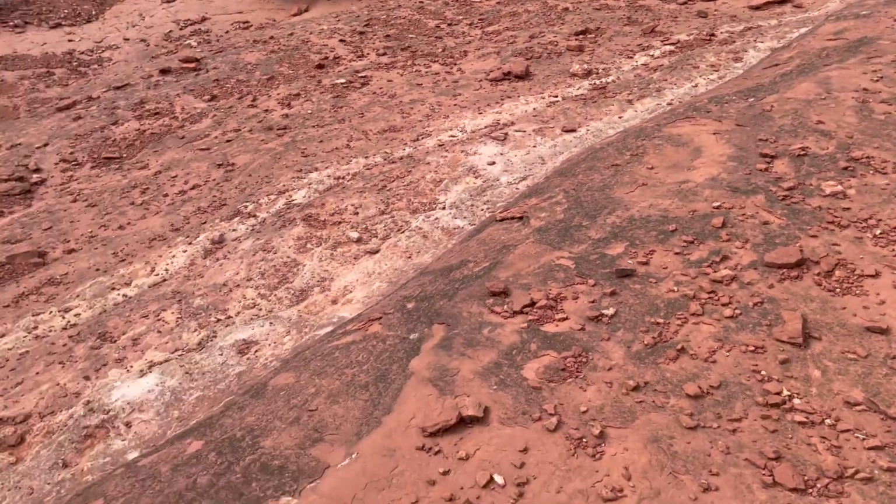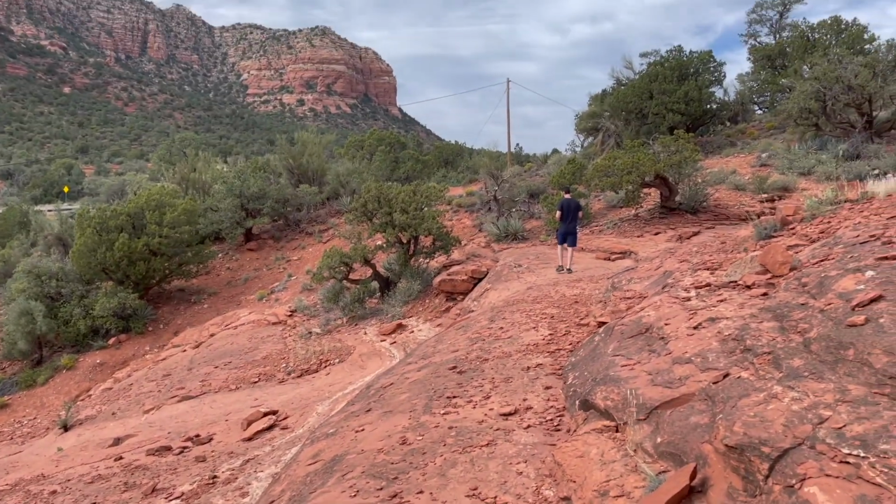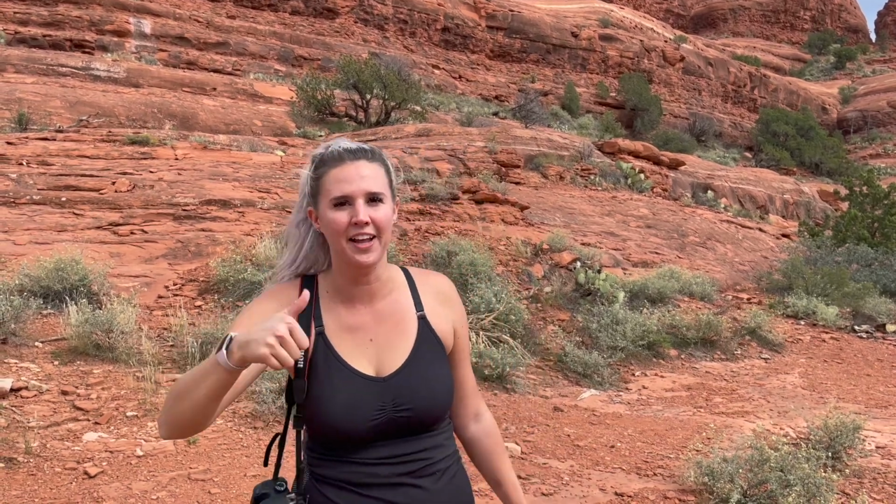There's this one ledge, you can't really tell how high it is in the video, but we can't figure out how to get down this one. We went around the ledge. We made it down, nobody fell, nobody got hurt, we're doing good.